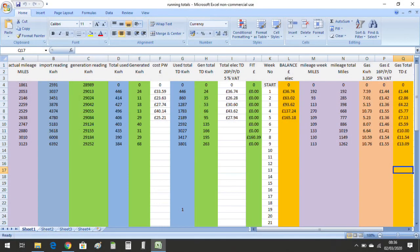And finally, the gas usage, we pulled 10.76 kilowatt hours from the grid at a cost of £1.55 for the week, including the VAT and the daily charge, which has brought the year up to £13.09 for gas.